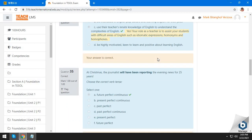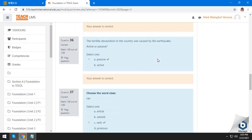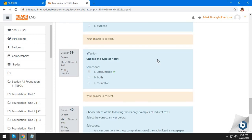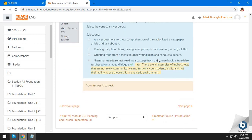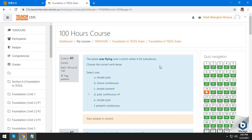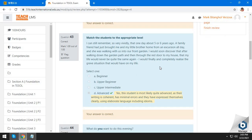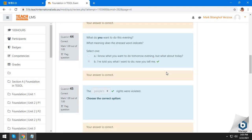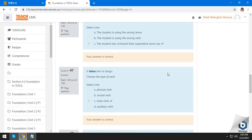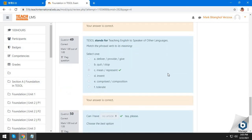34, 35, 36, 37, 38, 39, 40, 41, 42, 43, 44, 45, 46, 47, 48, 49.